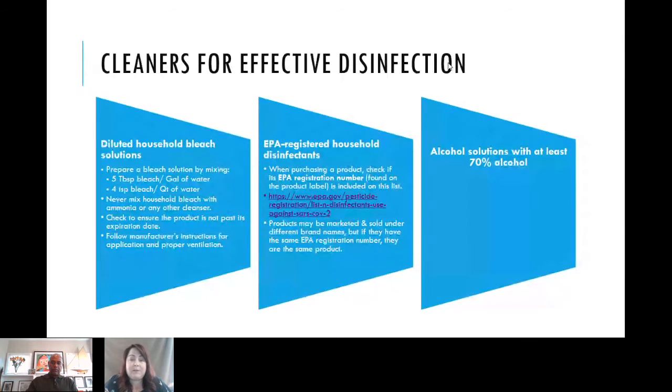So here is some information about cleaners specifically for effective disinfection. They suggest some household bleach diluted solutions. So you can dilute bleach and use that as a cleaner. If you're going to use alcohol solutions, they suggest you use any with at least 70% alcohol. And then here in the center, we've got the EPA registered household disinfectants. There's actually a list that you can find, and then each product that you buy has a code, and you can compare and make sure you're getting the right cleaning for the right disinfectant for the purposes that you need it for. So obviously at the end of this, we'll share this PowerPoint with you and you'll have access to all these links and everything.